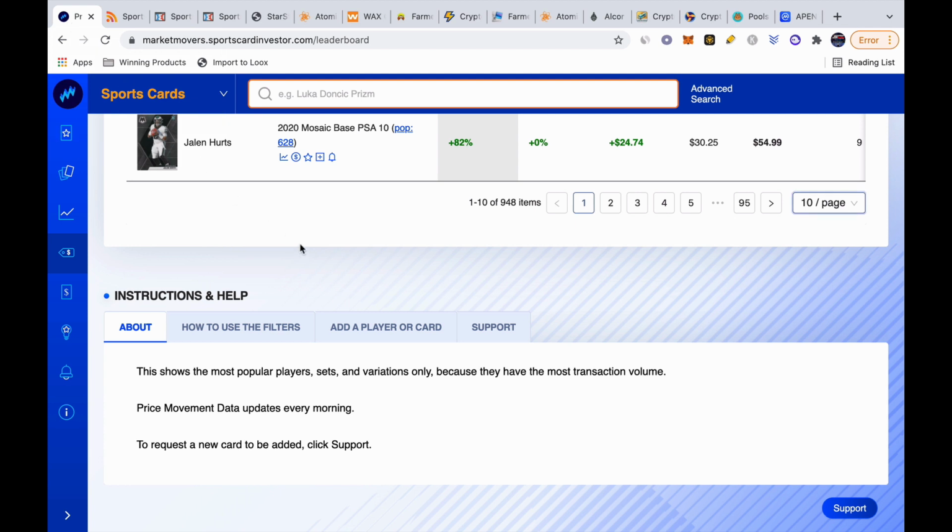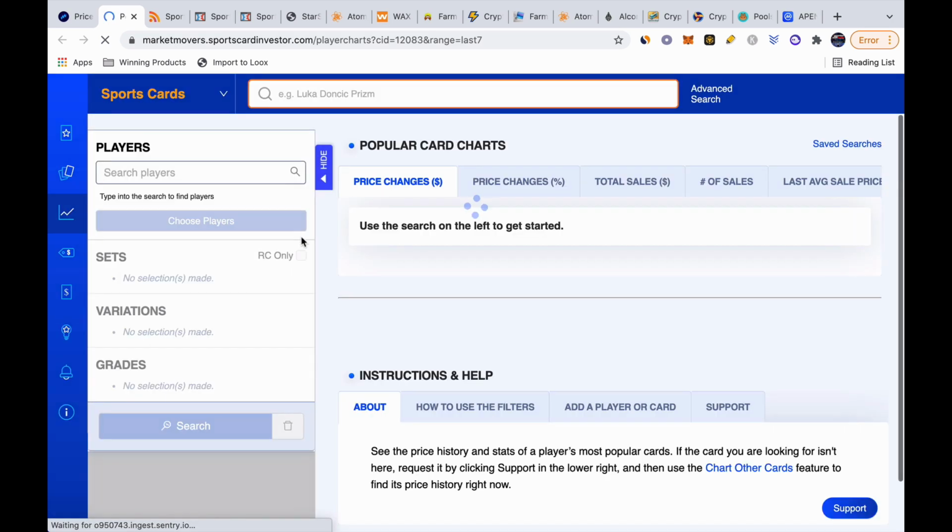All right, number 10 on the list. Jalen Hurts. Of course, we're in the Market Movers tool, so I pulled up football cards in the grade PSA 10, sorted by the ones that went up the most over the last 7 days. Number 10 is Jalen Hurts, 2020 Mosaic Base. Pop count of 628. If you're new to this, pop count means this card in this grade, that's how many of them currently exist, up 82% on the week. Let's pull up the chart.